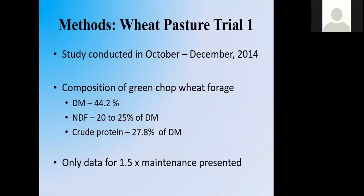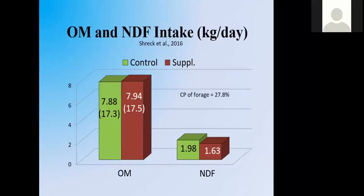This study was conducted in October through December of 2014. The average composition of the green chop wheat forage was about 44% dry matter, 20 to 25% neutral detergent fiber, and about 28% crude protein. And as I mentioned, only the data for the higher intake, 1.5 times maintenance, will be presented here.